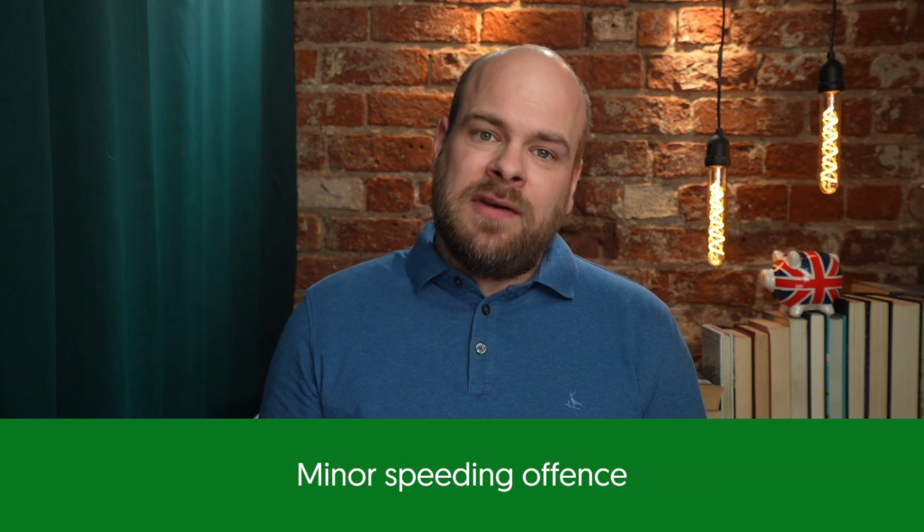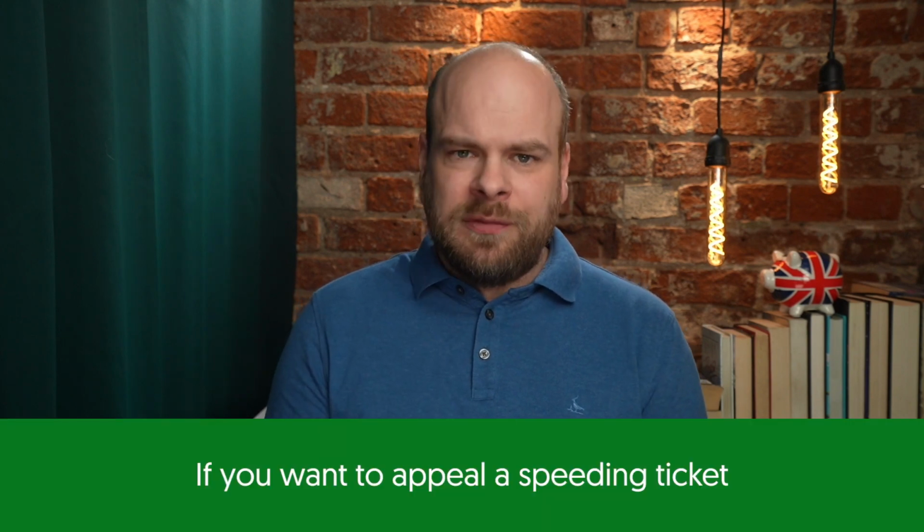A minor speeding offence is when you get caught driving just over the speed limit. Penalties are issued automatically and you could be offered the opportunity to go to a speed awareness course. However, you'll still get a fine and must declare the offence to an insurance provider, but you won't get any points on your licence. If you do want to appeal your speeding ticket, you must reply by filling in the not guilty plea on the speeding ticket you're sent.